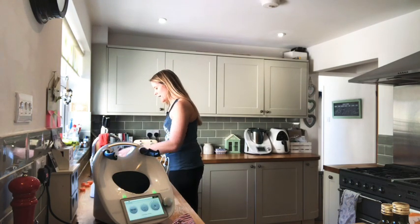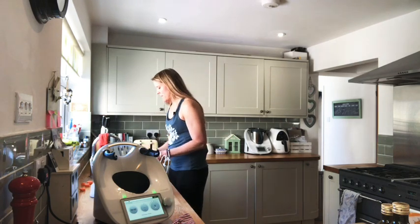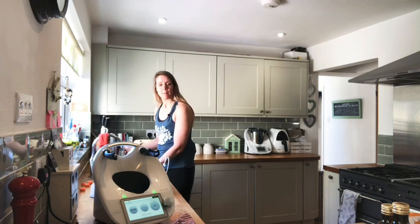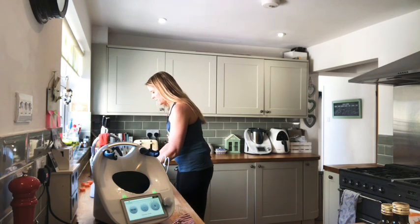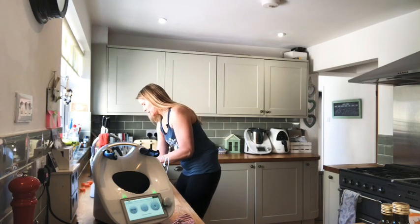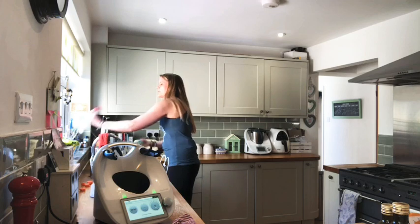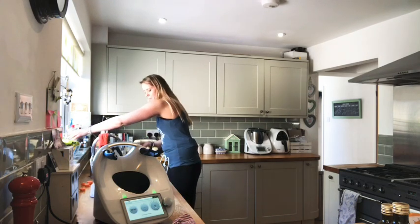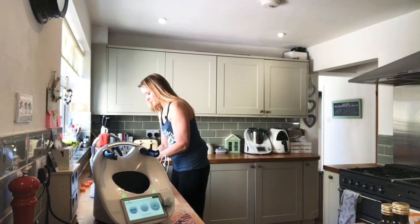So final time now, I'm going to rinse the bowl out, and then I'm going to be making some homemade coleslaw. So this is going to be for some lunch, because I'm going to make some jacket potatoes and then have some homemade coleslaw with some baked beans.